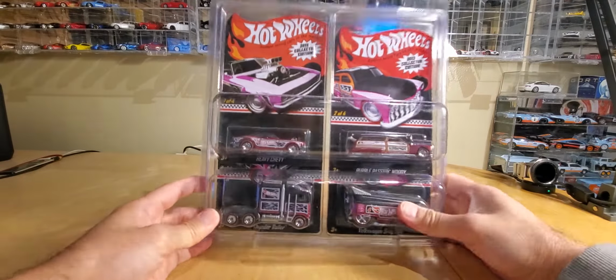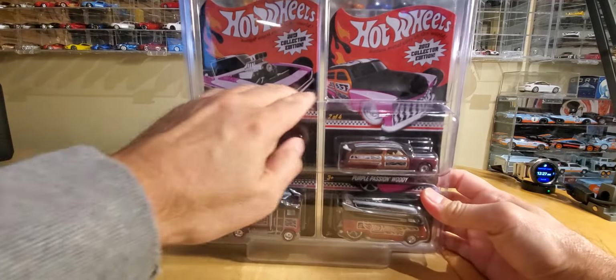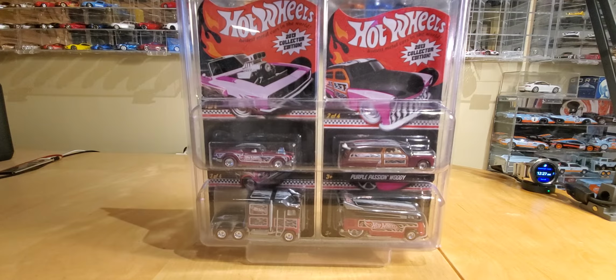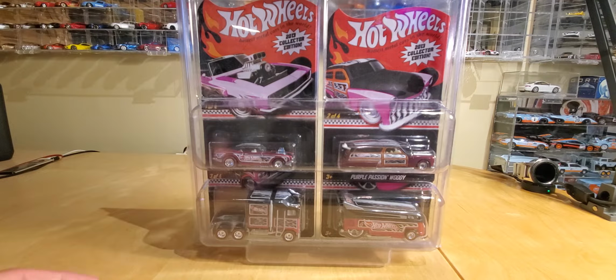Okay, so now that it's coming back to me, 2013 is really the first year of mail-in cars that I participated in. This is also when they started actually offering more than just the 4 cars. So for 2013, we actually have 5 cars to share with you.